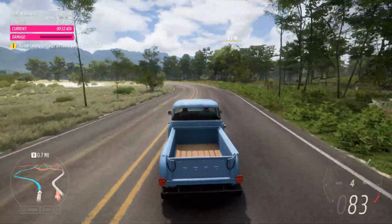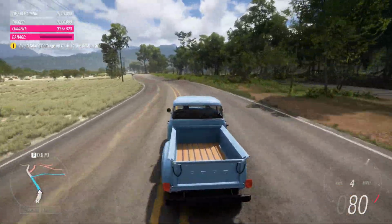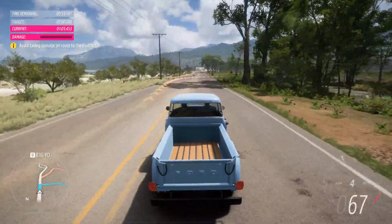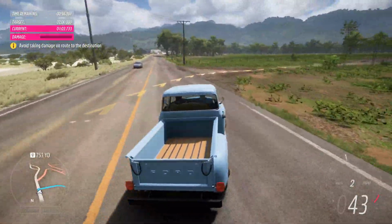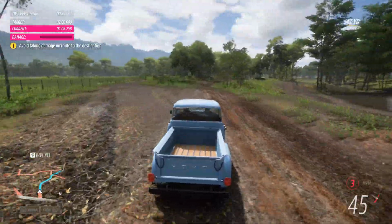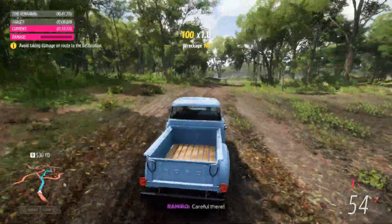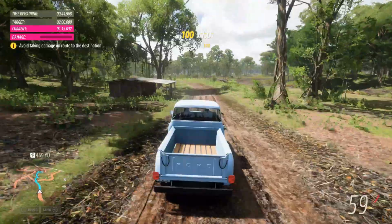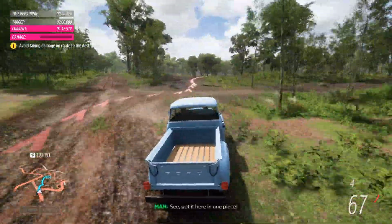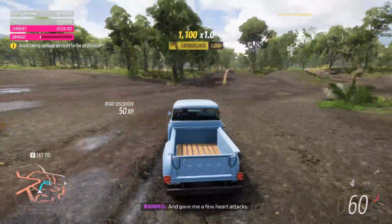Yards, turn right. Turn right. Careful there! 200 yards, turn right. Turn right. See? Got it here in one piece. And gave me a few heart attacks.